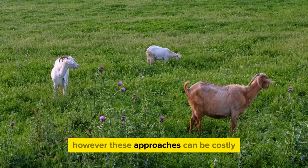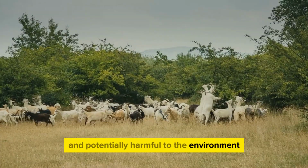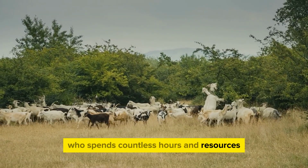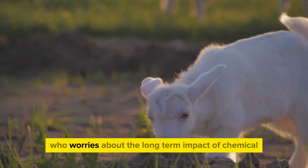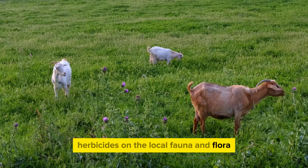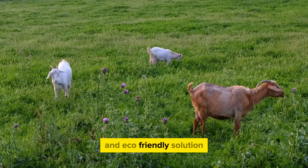Attempts to manage this issue often involve mechanical or chemical methods. However, these approaches can be costly, labor-intensive, and potentially harmful to the environment. Consider the farmer who spends countless hours and resources trying to clear his land only to see it overgrown again in a few short years. Or the environmentalist who worries about the long-term impact of chemical herbicides on the local fauna and flora. It's a complex problem, one that requires a sustainable and eco-friendly solution.